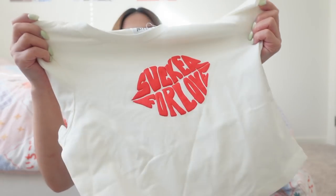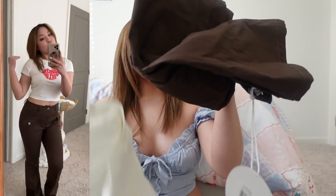Next up, we have these pants, and I got these pants because I wanted to wear them with this shirt. This is just a simple cropped t-shirt that says sucker for love, and I thought these two would look really cute together. That was the vision that I had. And these pants are so nice. They're a really good length, and they have this little flare at the bottom. I've been really into flared jeans, flared pants, or bell bottom pants, things like that. I just think they're very flattering on my body. So I really am happy with these jeans, and I think they look really cute together.